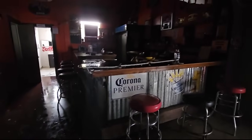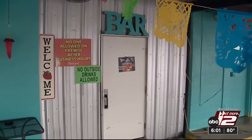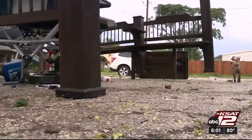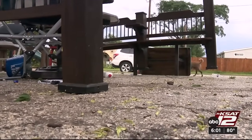Even though the bar floors were left soggy from the rain, the owner told us her pool tables were spared. While she makes these repairs, she plans to serve customers out on the patio. Yeah, good luck to her.